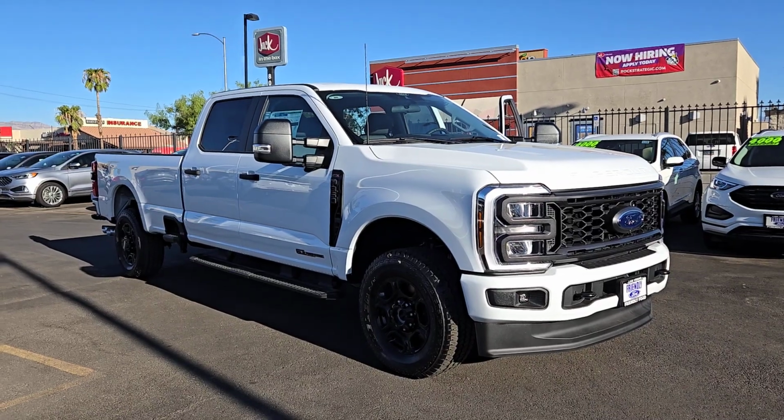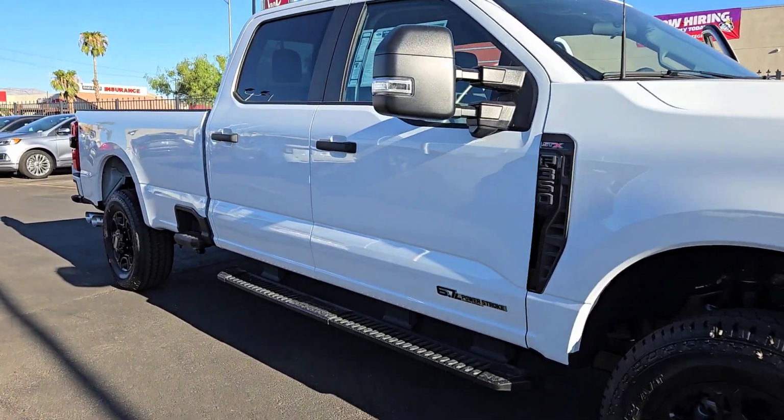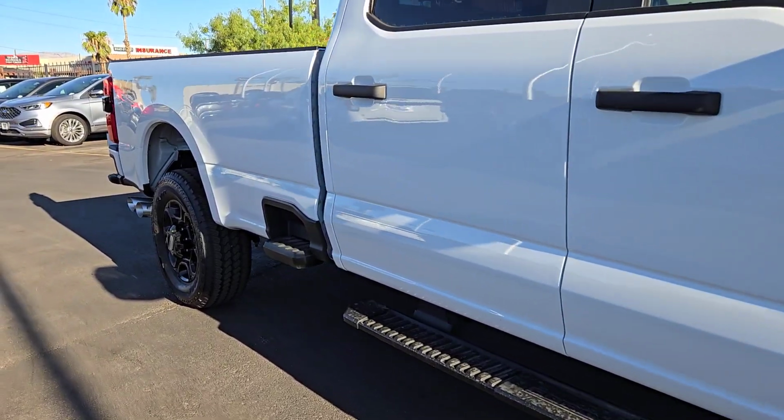Looking for your dream car? It could be the 2024 Ford Super Duty. If you're going to do it right.